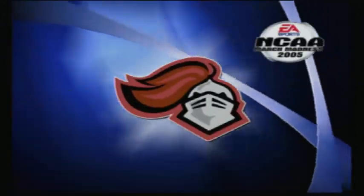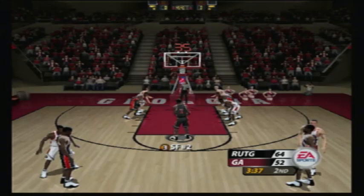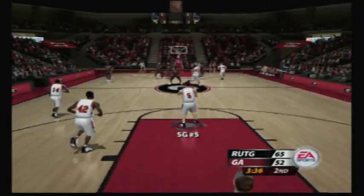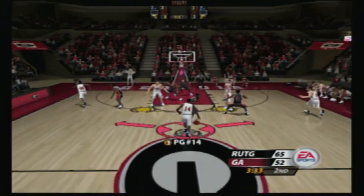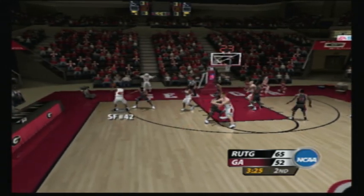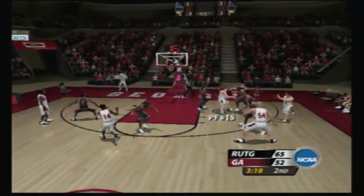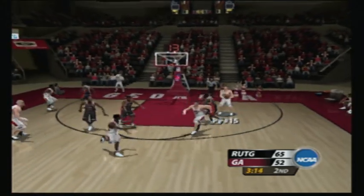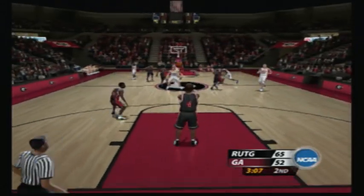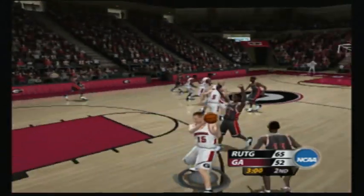Number 15 is called for the foul. And a chance for a three-point play. The old-fashioned way, as we say. Number two going to the charity line for the first time tonight. Makes it. Tipped. Low block. Take the outside jumper. He doesn't get the hoop. Number 54 gets the rejection.